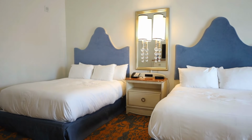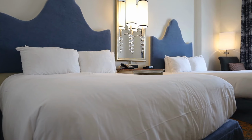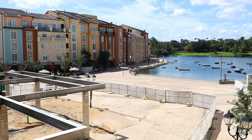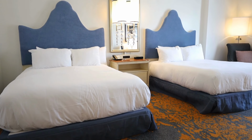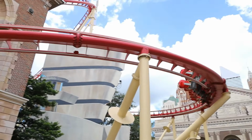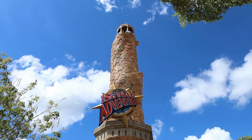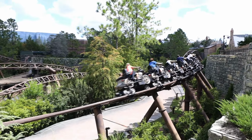And more importantly, it's in touch with the theme of Portofino, and it has luxury that will relax you into your stay. A huge perk with this hotel that I need to mention is that when you stay here, included with all the people staying in your reservation are unlimited express passes for all the attractions at Universal Studios Florida and Universal's Islands of Adventure, with the exception of Hagrid's Magical Creatures Motorbike Adventure, since that does not have an express line.